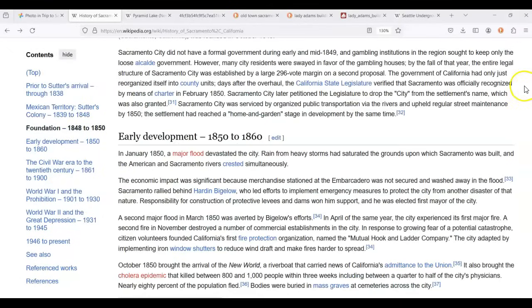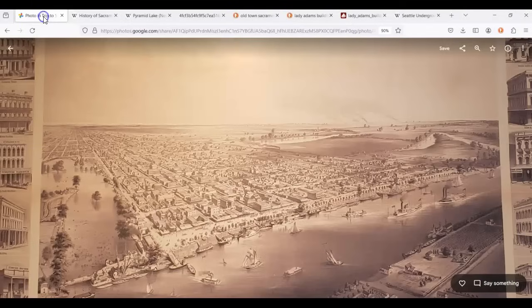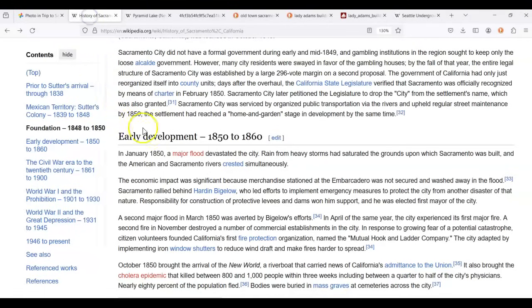Okay, so I just came down to the years 1850 to 1860. In January 1850, a major flood, another flood, devastated the city. But in 1857, it looked like this. Okay.